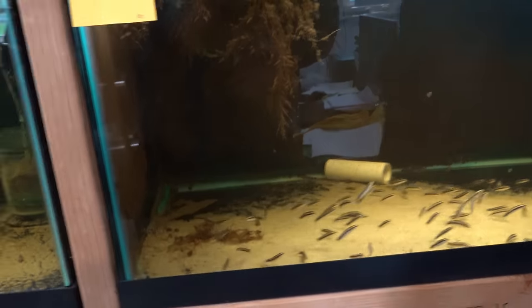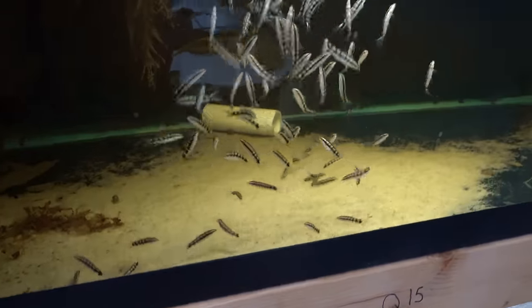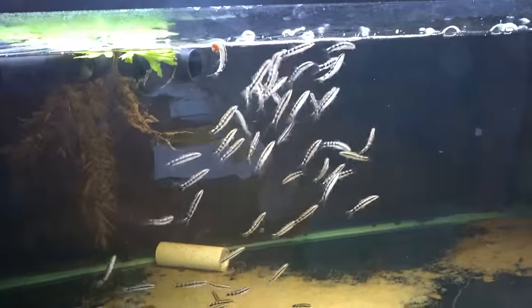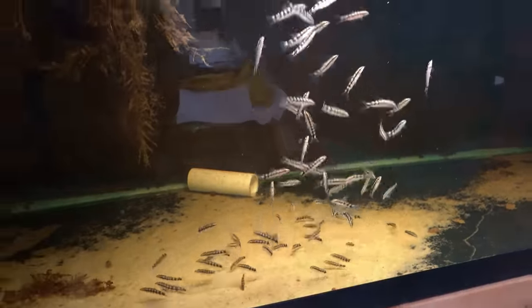Once. Dwarf chain loaches. Can never go wrong. Stay small. Snail active, assassins. Peaceful. Eat all the snails. And this is why you need a large group of them. I mean, they're expecting food, but still. Yeah. Seeing them school like that is pretty sweet.